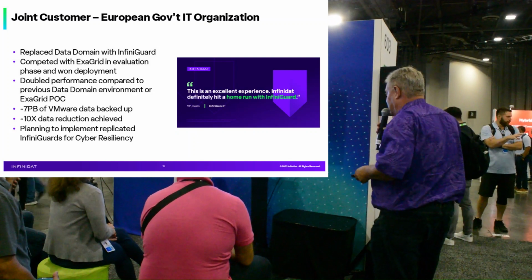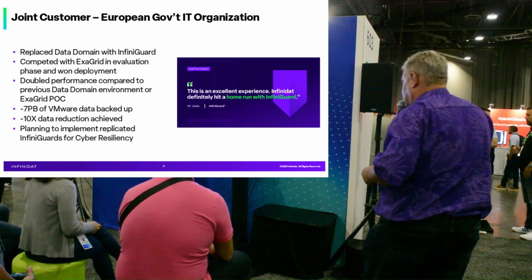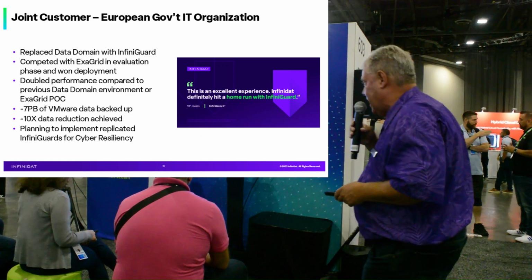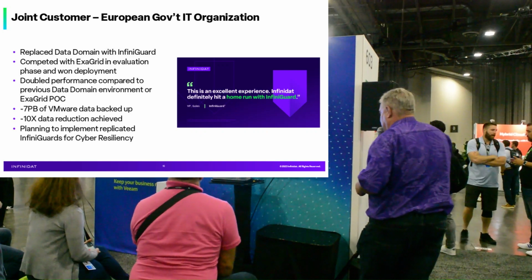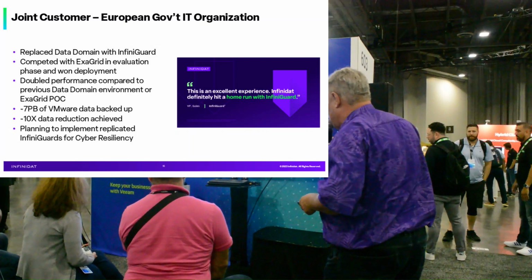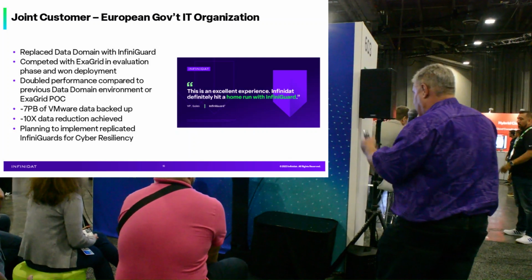So, in this case, they replaced Data Domain running with, of course, Veeam. With us, they also did a comparison with Exagrid, who's another purpose-built backup appliance vendor. We beat them handily. We doubled the performance compared to the Data Domain product, and we outperformed the Exagrid in the POC. 7 petabytes of VMware data being backed up. They got a 10 times data reduction. So we have data reduction technology built into our InfiniGuard platform.